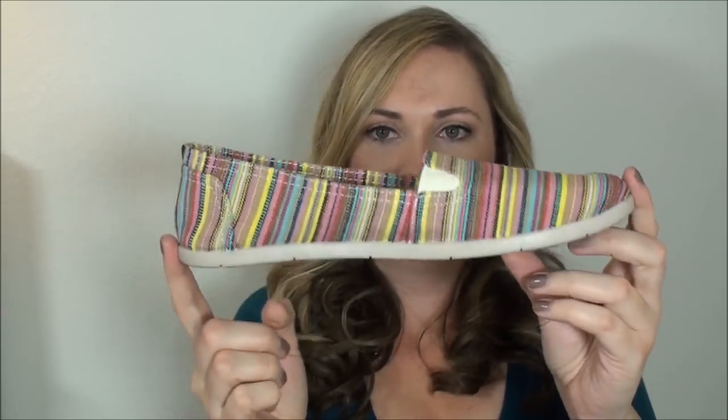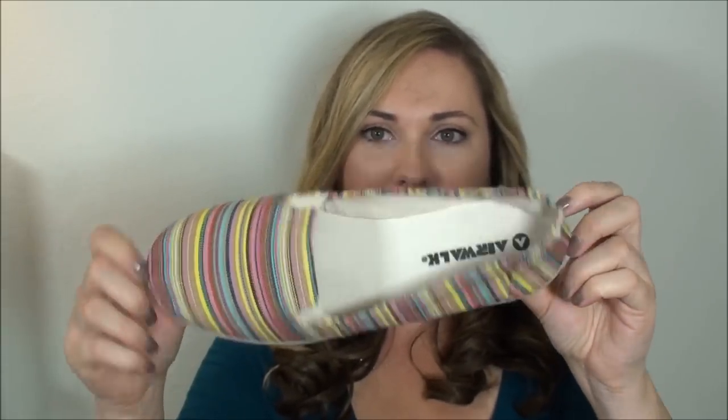Then I bought the exact same one in this fun, stripey, colorful print. I wasn't so sure about these, but my friend said they were super cute, and I was like, you know what? You're right. I can totally wear these with a whole bunch of stuff, and I've actually worn these already and taken the dog on a nice long walk, and they're once again just super, super comfy. I just thought they were fun and colorful.